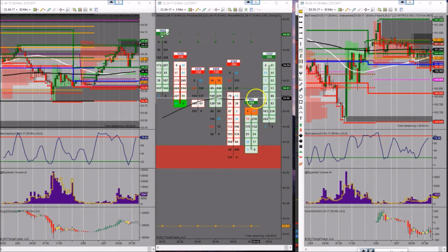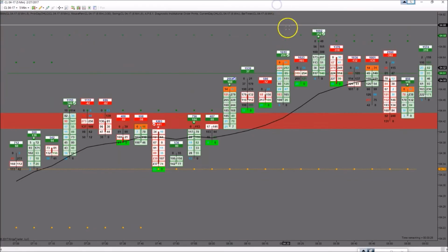All right, out of that trade. Now, I need to watch. This is a critical area that we're coming up in. If it breaks above 58, then the sky's the limit. But this may channel in this area as well.